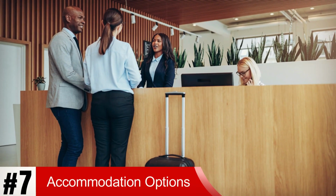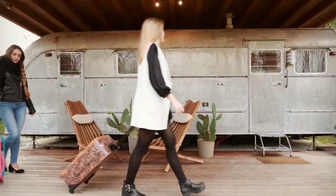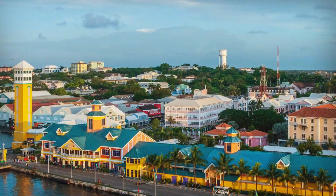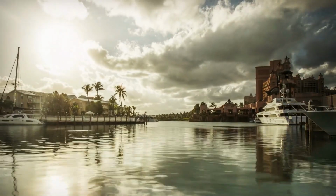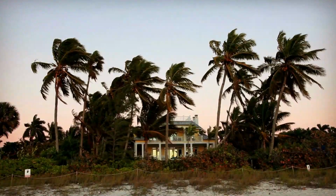Number 7. Accommodation options. When it comes to finding a place to stay in the Bahamas, you have plenty of options. From luxurious resorts to cozy vacation rentals, there is something to suit every budget and preference. If you're looking for a more intimate experience, consider booking a boutique hotel or a beachfront villa.